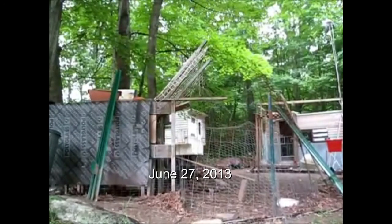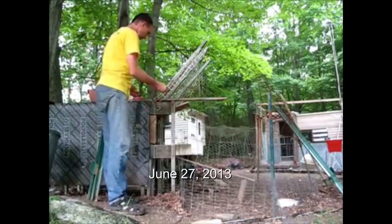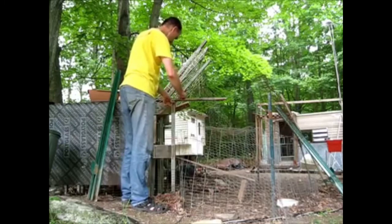And right now, I'm trying to get this fence off the old chicken coop. I need to use it to reinforce my new one. See if I can save my birds.